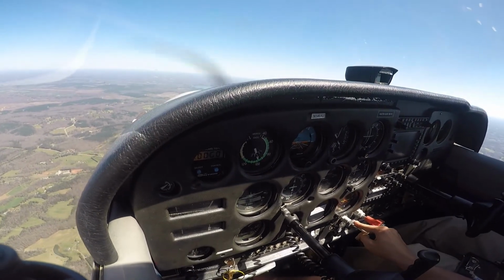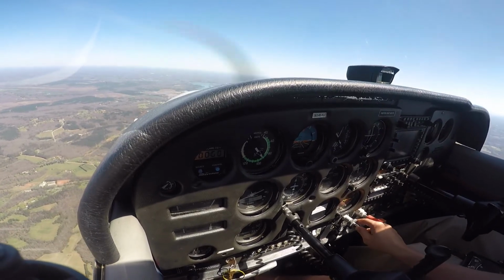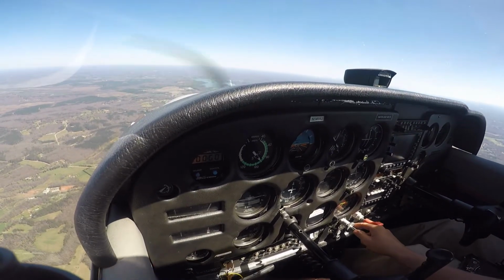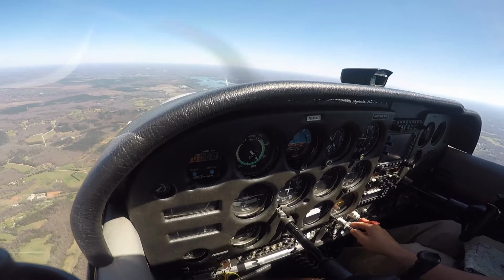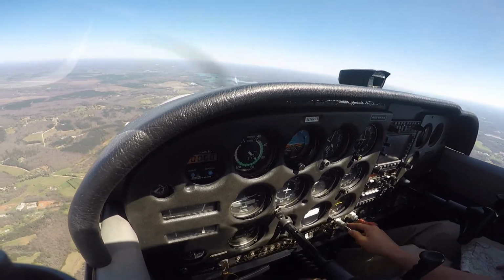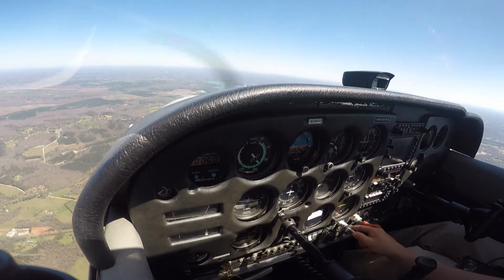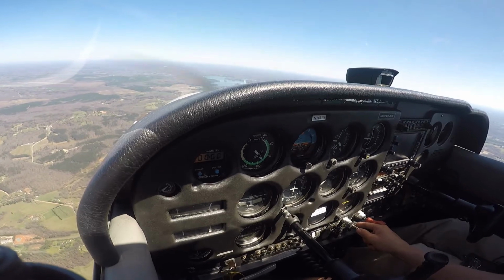So if we were going to go into Greensboro, instead of saying I'm, let's say, 15 miles to the northwest, well, that's a very broad area. Northwest could essentially cover from north of Winston to Blues Lake. So we would call up Greensboro and say, hey, I'm over Blues Lake. That's what the little flag means.